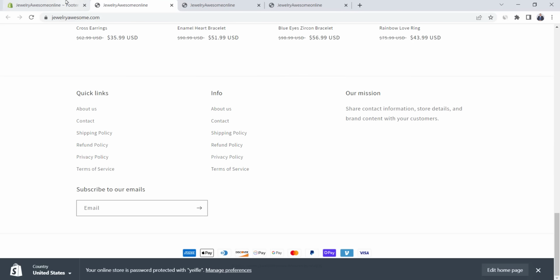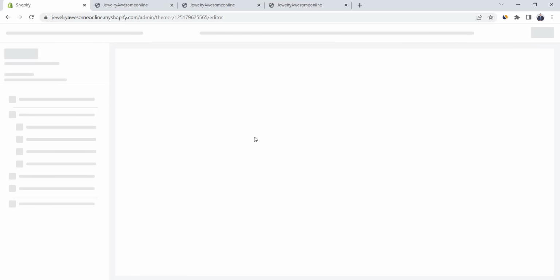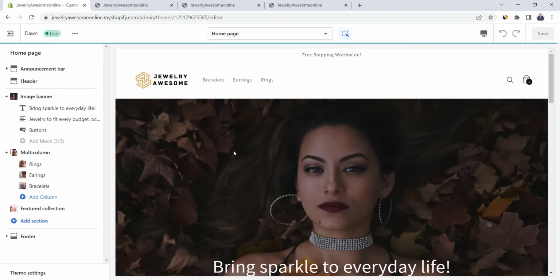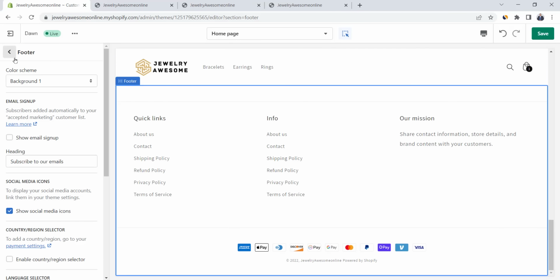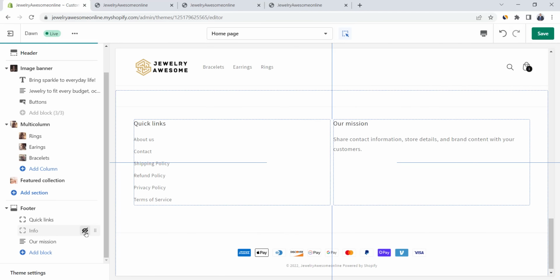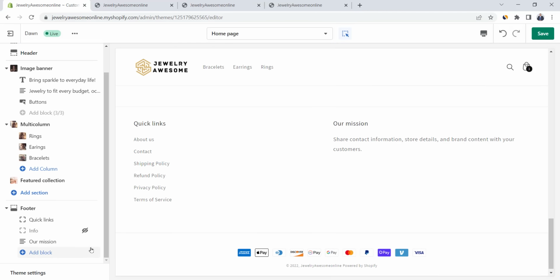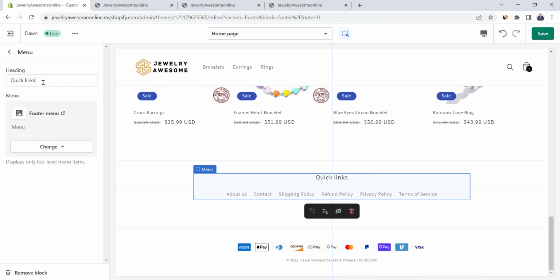However, there is still some work to be done on footer. So go to Online Store and click on Customize. Go all the way down to Footer section. Untick Show Email Signup. Go back. And we gonna hide info by clicking on the eye icon. And we gonna hide our mission as well. Click here and change Quick Links to Customer Care.